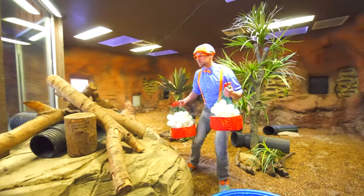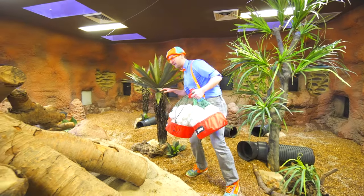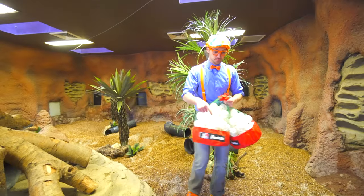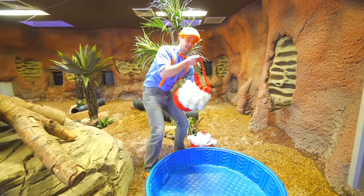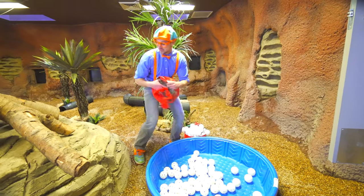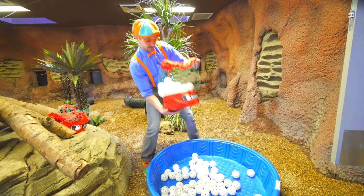This is the exhibit from the habitat where meerkats play. Whoa. Okay, anywho, back to it. Wiffle balls, blue pool. Right. Okay, let's put these in here. This is gonna be so much fun to see the meerkats play with these wiffle balls that we're putting in here. Okay, and the second one.